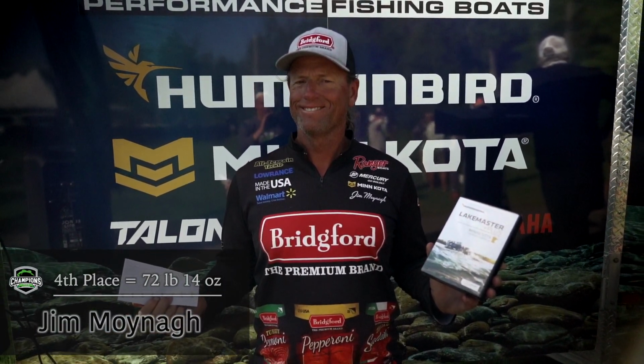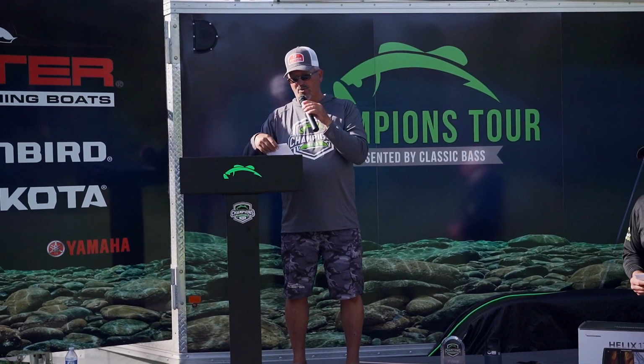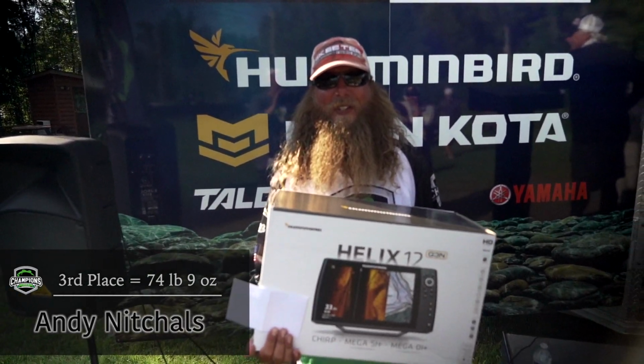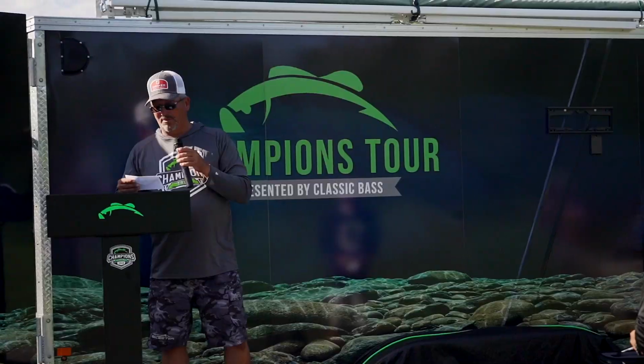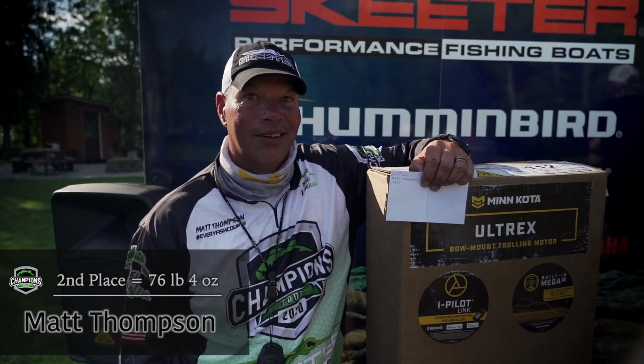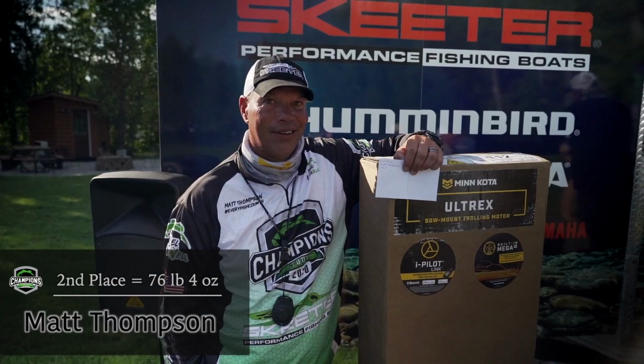With 72.14 pounds, Jim Moyna, $3,000 and a Lake Master Lake chip. In third place was 74.9 pounds, $3,500 and a Helix 12, Andy Nichols. In second place was 76.4 pounds, $5,500 and a new Ultrex trolling motor, Matt Thompson.